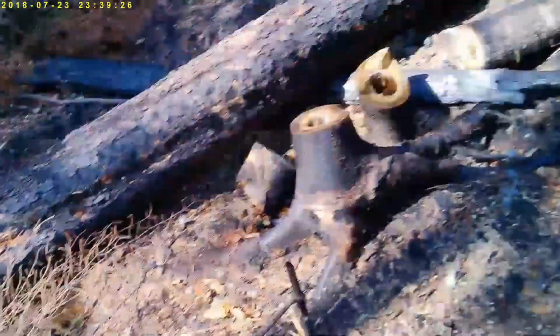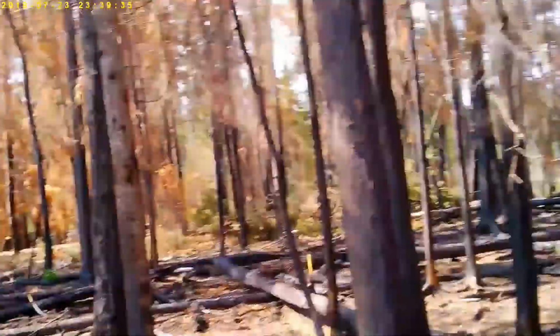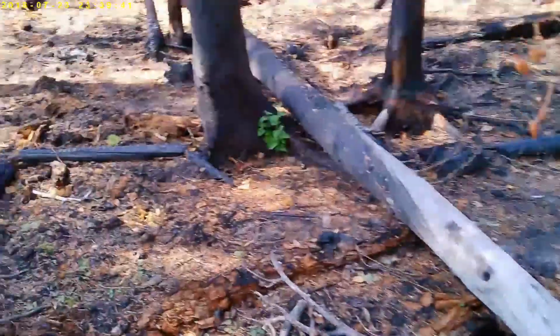See how these were hollow inside? They had to cut them. Cut down all sorts of stuff. So I'm going to walk through here. You can see all this caught on fire. Went all the way back.